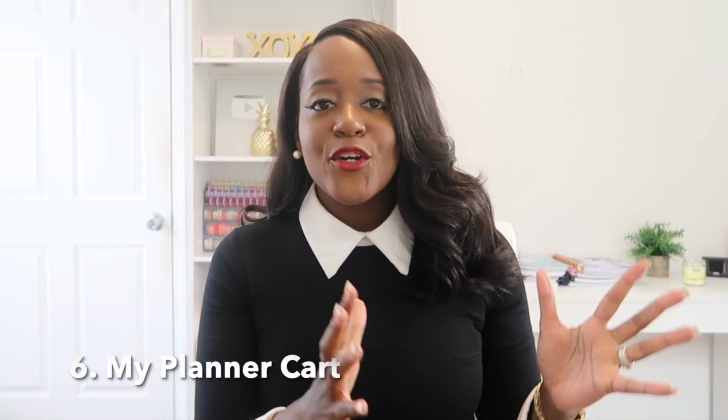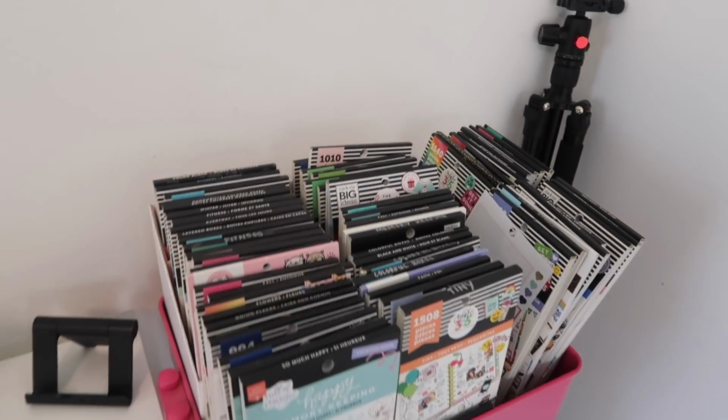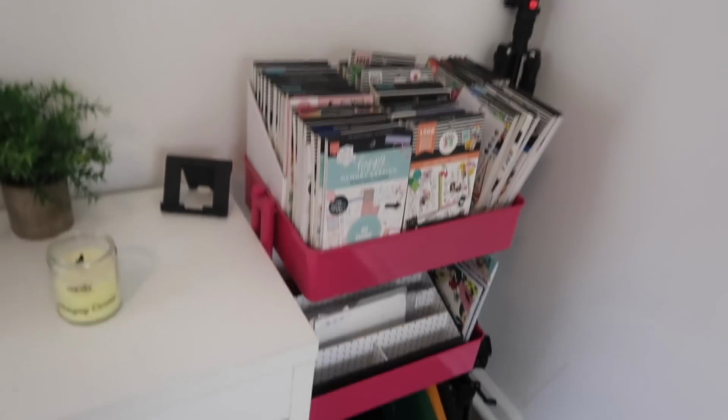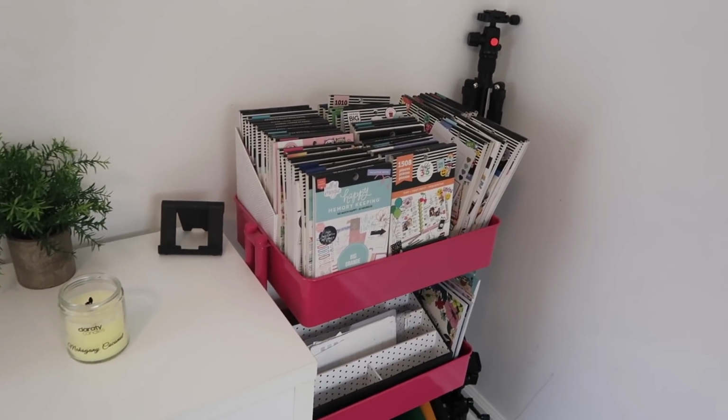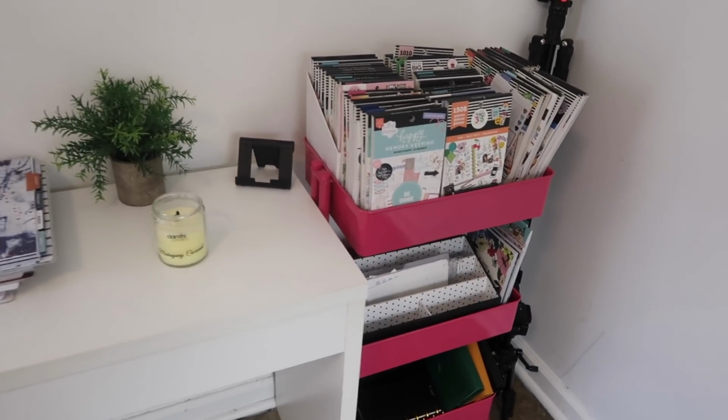The next thing that I have in my office that keeps everything super organized and makes it really easy whenever I am filming my videos is my planner cart. I keep my planner cart pretty much next to my filming station because most of the times whenever I am planning, I am usually filming, and I have all of the sticker books that I need and all of the additional supplies on this planner cart. Usually when I am about to film a video, I will walk over to my planner cart, pick out a couple of sticker books, pull them over to my actual station, use them as needed, and then I can slip them right back on my planner cart.